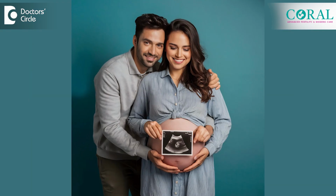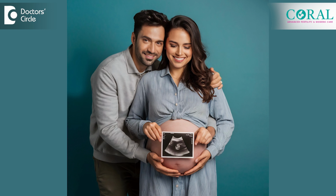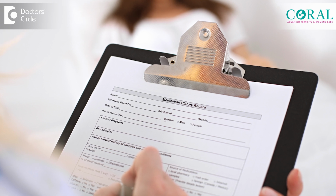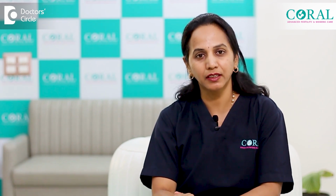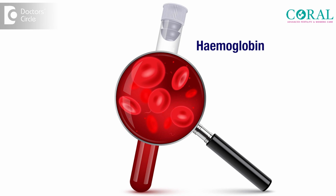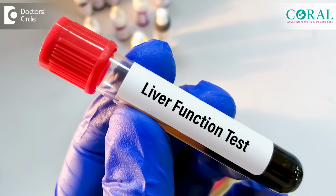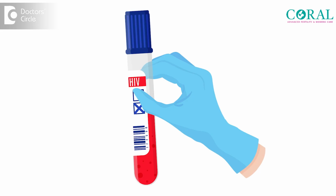For a couple to conceive naturally, there are certain prerequisites which we have to know before we can advise them for natural conception. In a female, after completing your history and examinations, if everything is normal, we have to check her overall health, including the basic hemoglobin, diabetic status, thyroid profile, lipid profile, the functional tests of liver and kidneys, and serology tests, like we have to rule out any sexually transmitted diseases like HIV, HBsAg, HCV or VDRL.